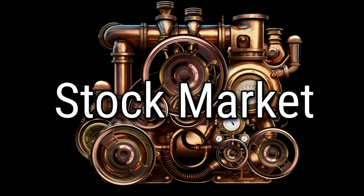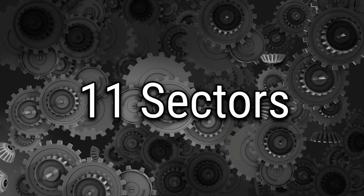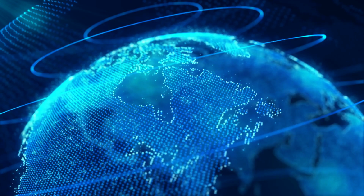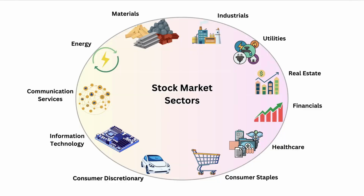The stock market is like a well-orchestrated machine with 11 sectors acting as the individual parts. Each sector serves a distinct purpose, yet they all work together to power the global economy. Let's break them down one by one, explore the key sub-industries, and identify the largest players in each sector. First, let's start with the energy sector.